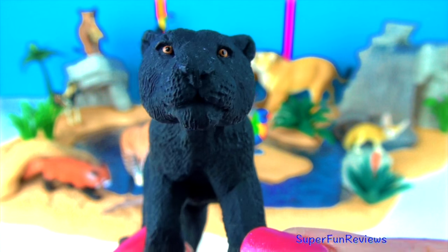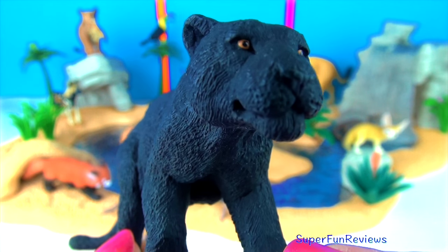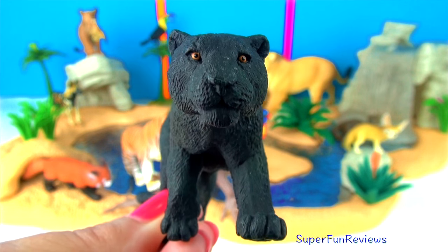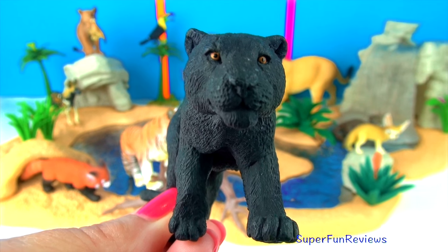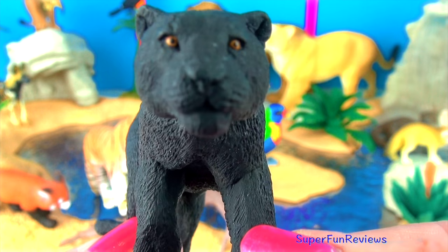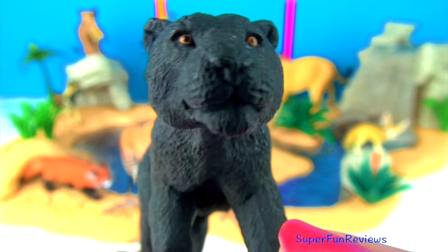They are known in Latin America as black jaguar and in Asia and Africa as black leopard and as black cougar in North America. They still have the rosettes, but they are hard to distinguish because of the dark fur. They have excellent eyesight and sense of hearing and a very strong jaw.